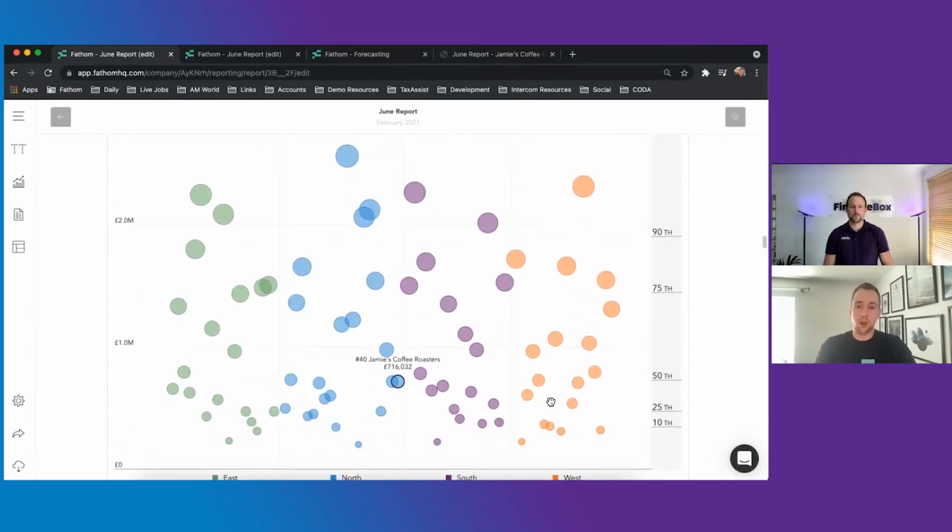So if you've got a group of clients that are in one industry, this is particularly good for comparing the performance of one business and another. Is there any kind of learnings that we can take from here, and once again help those advisory conversations.